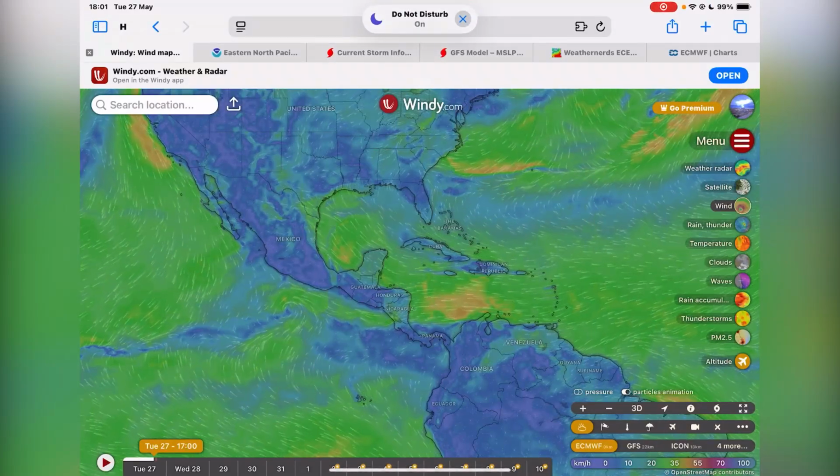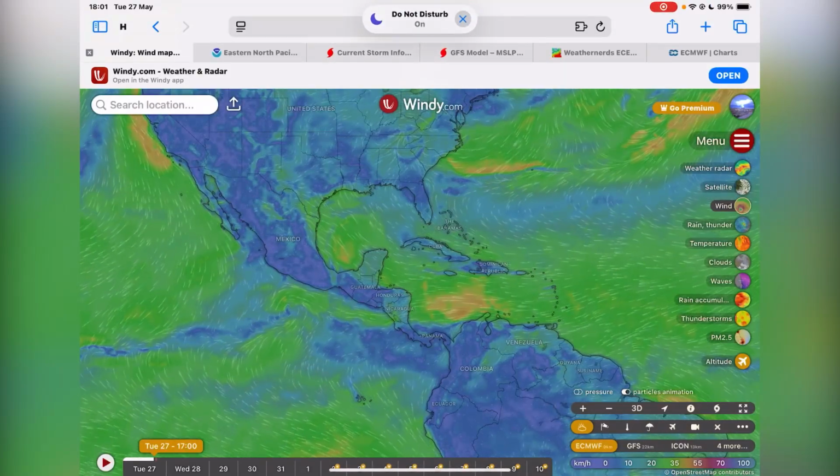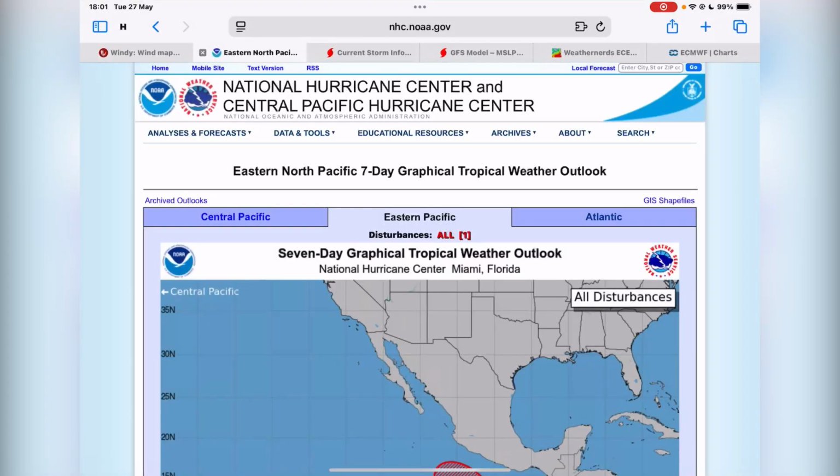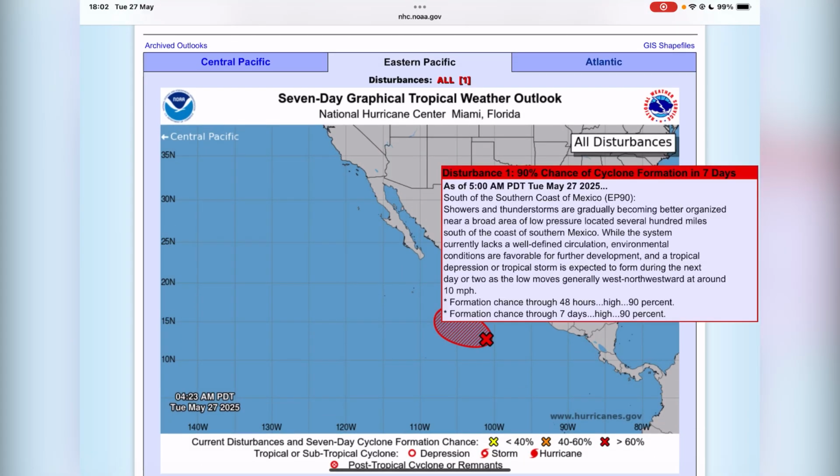Hello, welcome to this update for the tropics, especially the Eastern Pacific, and we take a look at the Atlantic too. So, first we have this area in the Eastern Pacific, and it's already a 90% chance of formation in the next 48 hours and also the next 7 days.